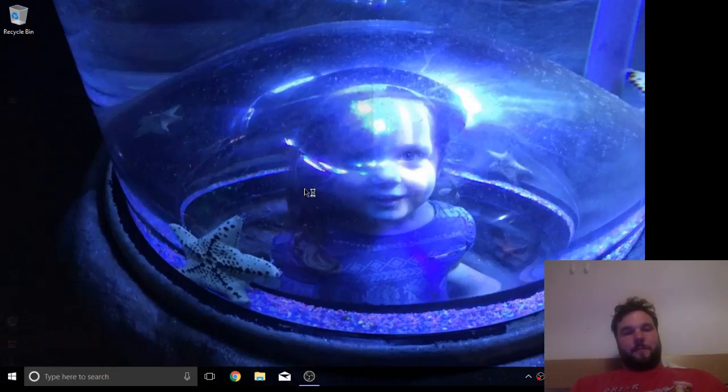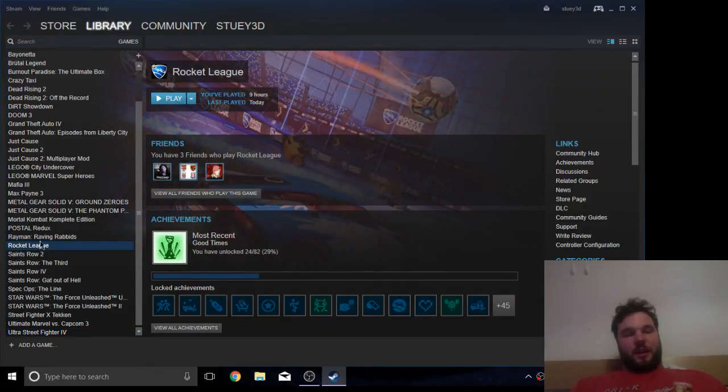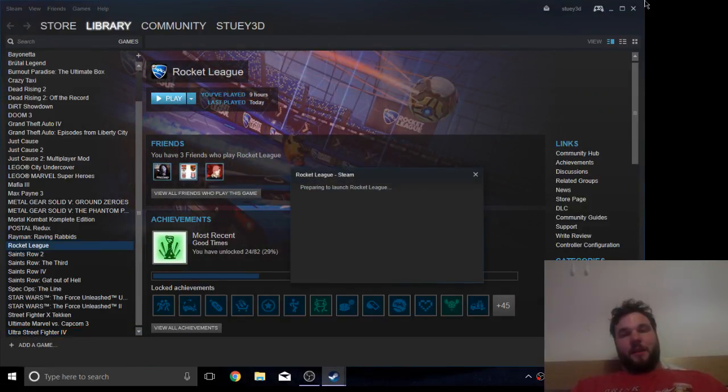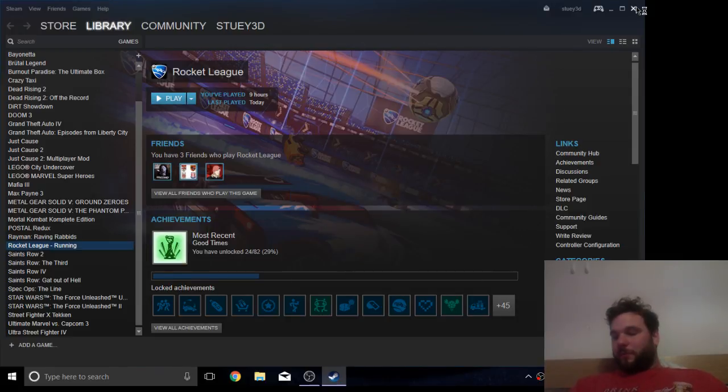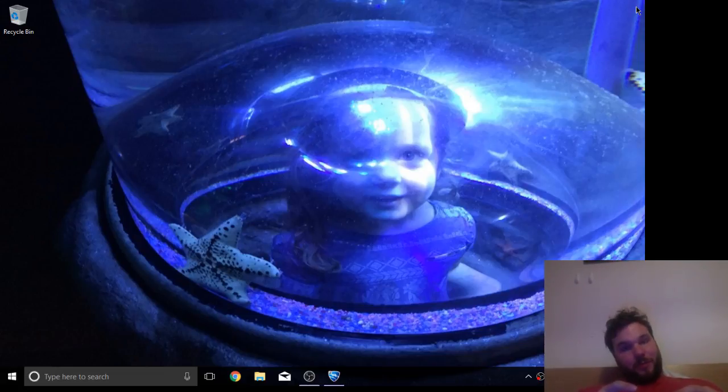So here we go. Fire up Steam again. Let's do everyone's favourite, Rocket League. Now, I was able to play this earlier. It did look like arse. It looked like someone wiped your arse. Basically, Rocket League looked that bad. But it was playable, it just looked that bad. It looked like someone had wiped their arse and then wiped the toilet paper in your face. Basically, it was crap. But it was playable, which was the most important thing.